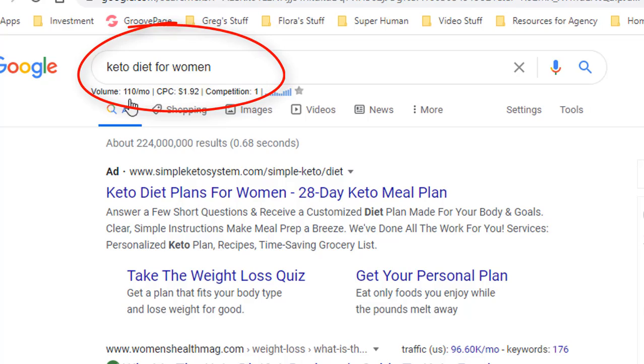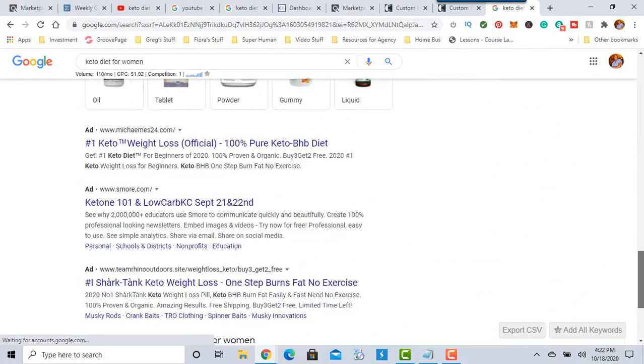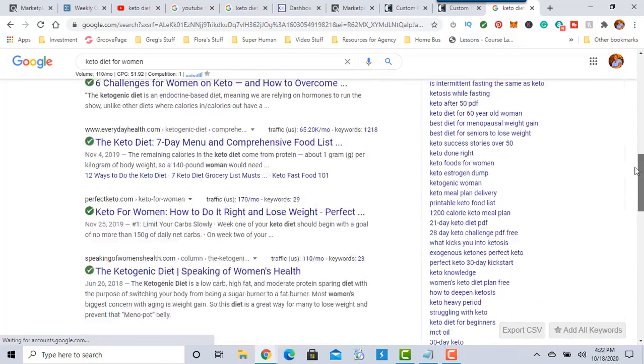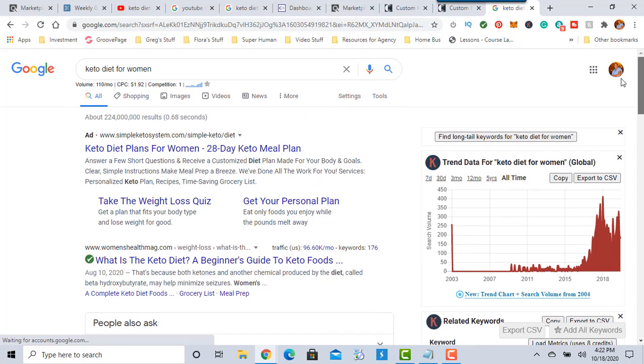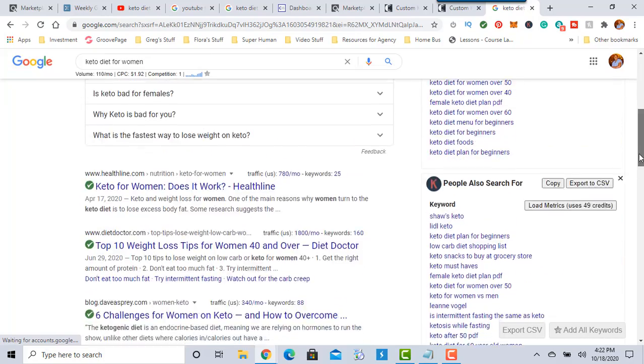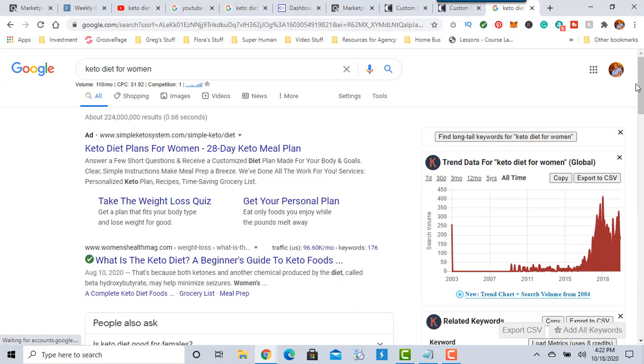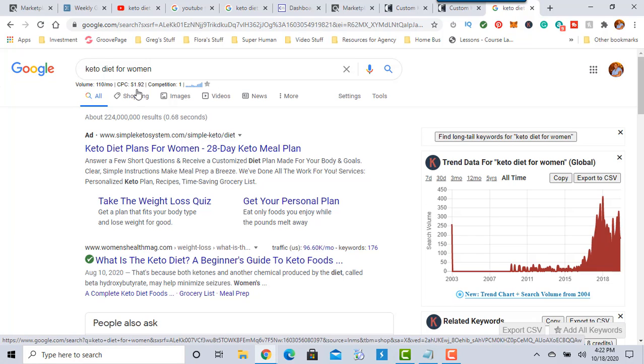That's traffic. The people on this particular page, Google's first page, are fighting or sharing that traffic. Now, the people on top here, this is an ad, so they're paying to be there. We are going to use free traffic. We're not going to pay. In fact, there are two types of traffic: free traffic and paid. All right, so we have a keyword and we have a niche.